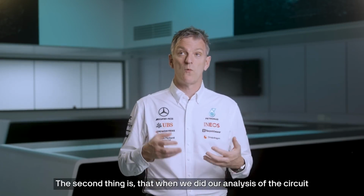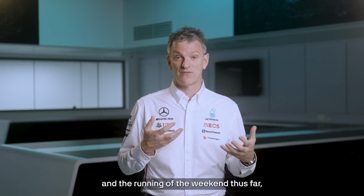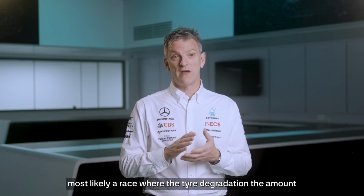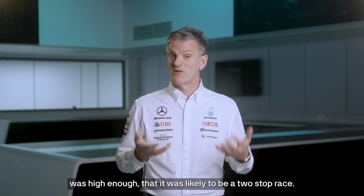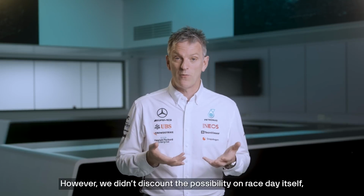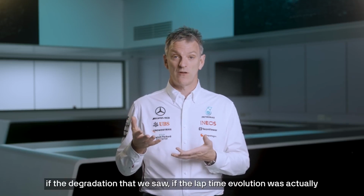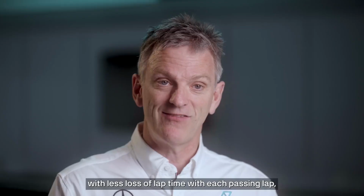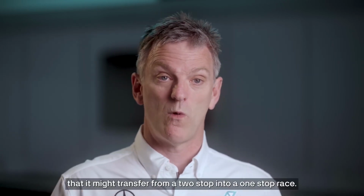The second thing is that when we did our analysis of the circuit and the running of the weekend thus far, we thought that it was most likely a two-stop, most likely a race where the tyre degradation, the amount that you get slower with each passing lap due to the tyres wearing, was high enough that it was likely to be a two-stop race. However, we didn't discount the possibility that on race day itself, if the lap time evolution was actually a bit more favourable, with less loss of lap time with each passing lap, it might transfer from a two-stop into a one-stop race.